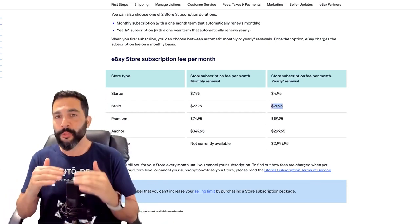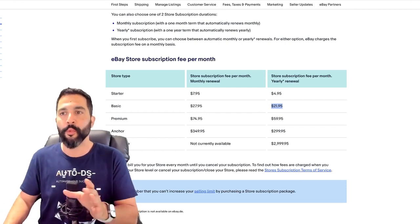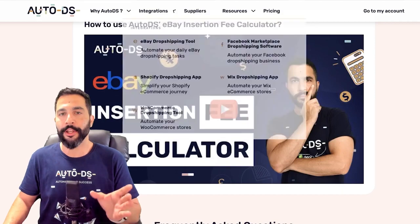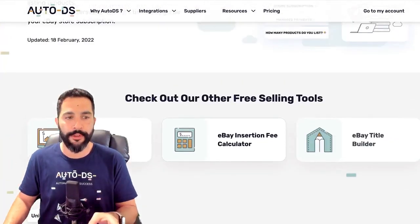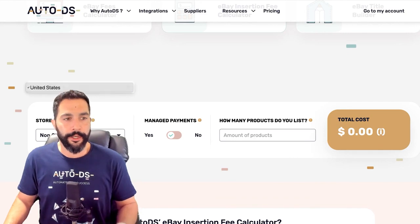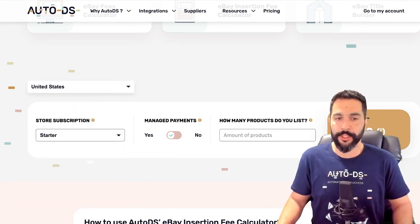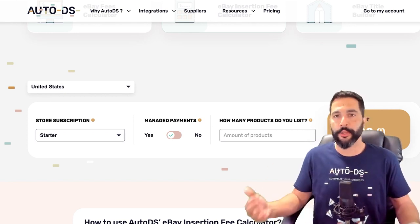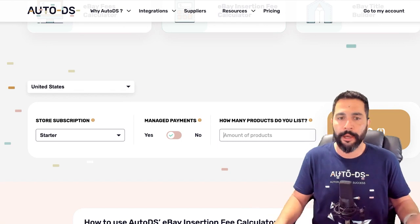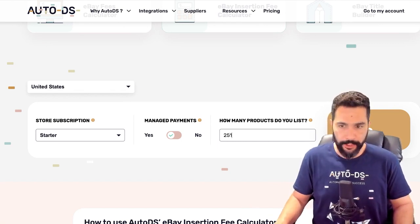So there is always that sweet spot in the middle, which is the right time to move to the next eBay store. And with our eBay insertion fee calculator, you're going to find out exactly when that time comes. Let me show you a quick example of how that works. Here's their insertion fee calculator, and I'm on eBay US. Let's say that right now I have a starter store subscription, okay, and I have managed payments. In other words, I'm allowing Payoneer to manage my payments, or eBay is connected to my bank account for managed payments. Now, with the starter store, I want to list 251 items.